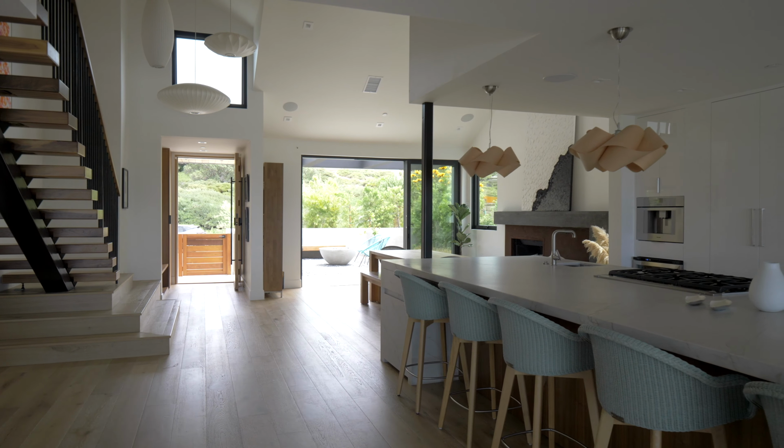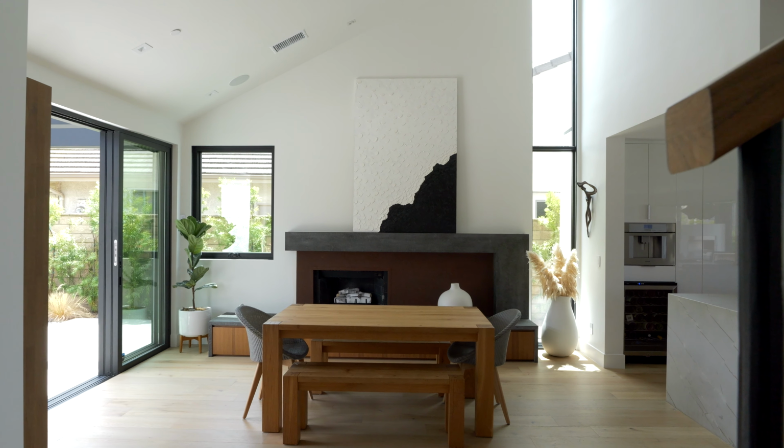We also wanted to create a place for them to be able to hang their art and what they've collected, and shelves to put what they love on display.